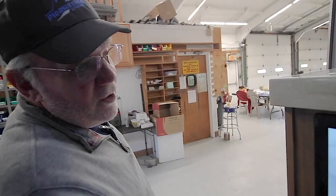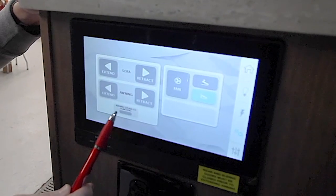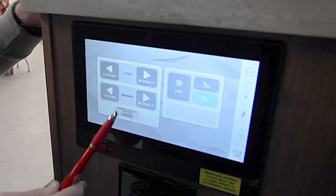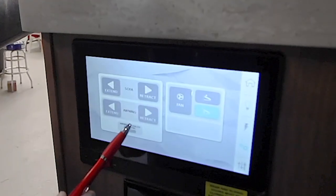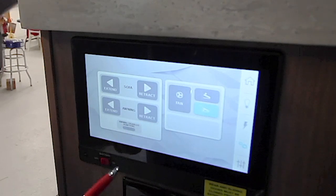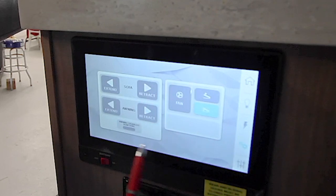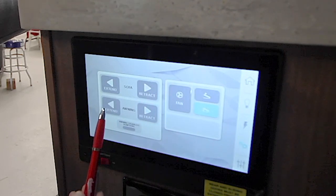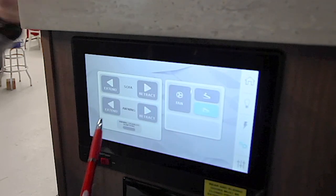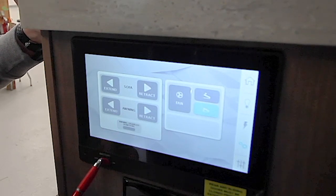And that's it. So this little area here, it says awning disabled. This will light up if you have the key on. It won't let you put the awning out if your ignition's on. The screen in the back, which we'll look at in a little bit here, is identical to this, except it doesn't have a control for the awning. To put the awning out, you have to be up front. And it also doesn't have a battery disconnect button out back.